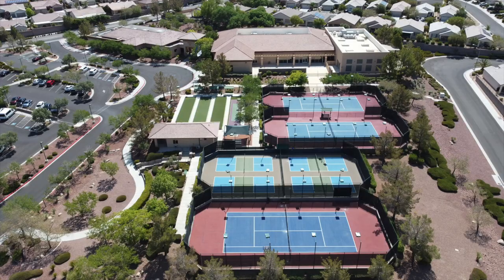And then how about the HOA? So the HOA is pretty reasonable. It's only $84 a month. Ooh, that's very low. Especially since you have this nice community center with the gym facilities and the tennis and the bocce courts.